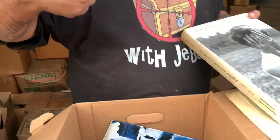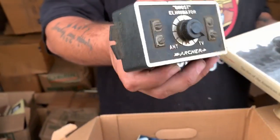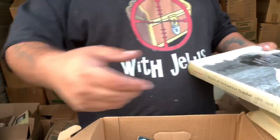What is that? Is that Ghost Eliminator? There will be no ghosts in this house. Ha ha, Mr. Ghost, here I come. It says Antenna TV. With the Ghost Eliminator. Let me see.